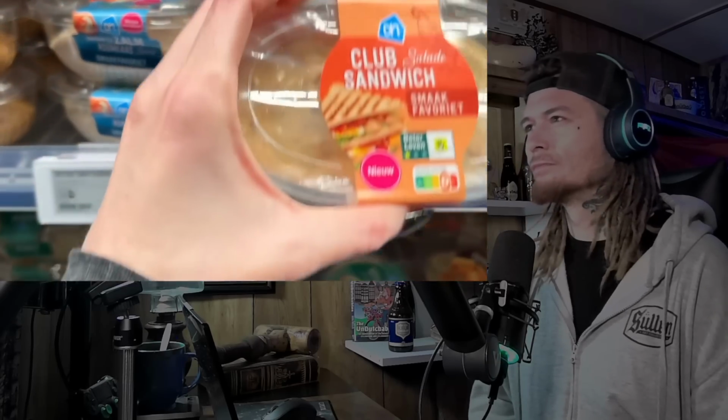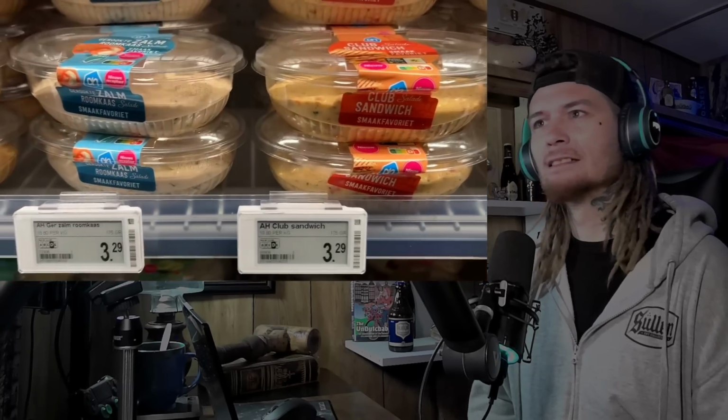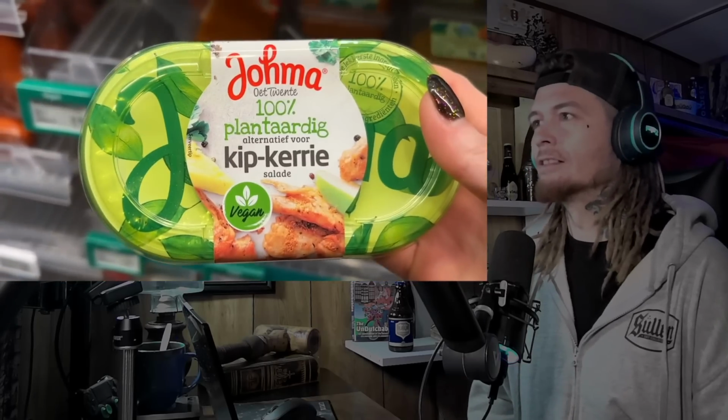I might make some later today, actually. Mango egg salad or even a hot wing egg salad. But this section of the grocery store is actually pretty big, so much, in fact, that most of the local grocery brands here have their own house brands for this stuff. And they also make vegan versions of the most popular flavors.